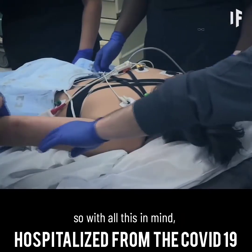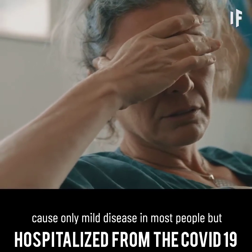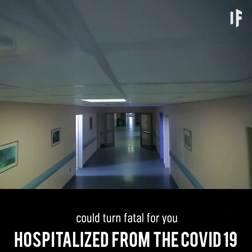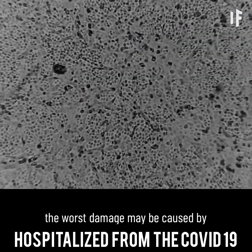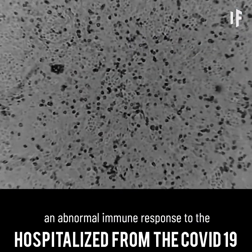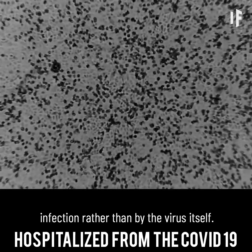So, with all this in mind, why does this virus cause only mild disease in most people but could turn fatal for you despite being healthy? In such a case, it seems the worst damage may be caused by an abnormal immune response to the infection rather than by the virus itself.